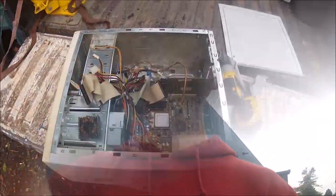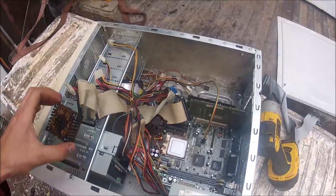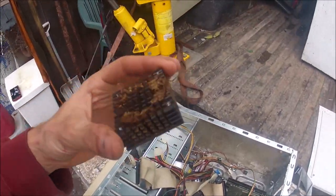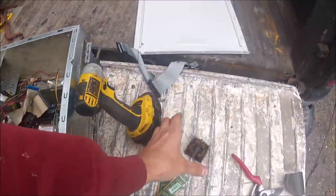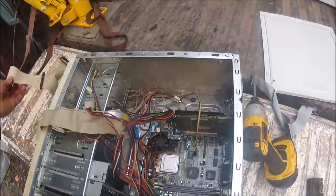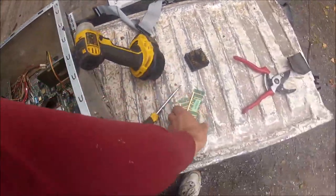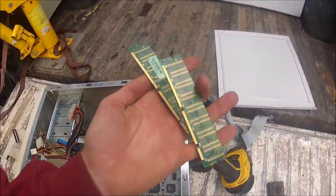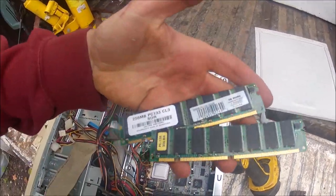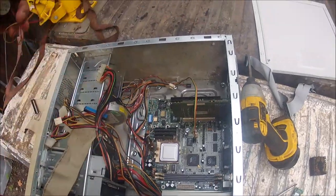Let's get it done. Just taking apart this old computer here. As you can see, it's really, really dusty. Look at all that bad dust there. It's just pretty bad. Definitely not going to try and power this thing up to see if I can salvage any parts off of it. Just too dirty. But I was able to get a nice couple sticks of RAM, 256 megabyte. And then got some other stuff here.